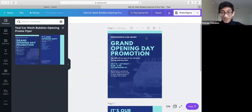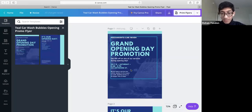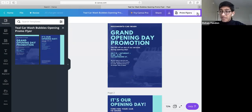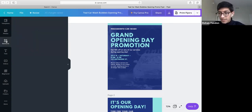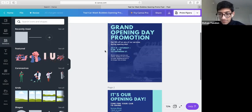Yeah, and you can add pages on your Canva file. You have page 1 and page 2. It could be something for back or front. Or if you're working on a presentation, you can have different pages, different slides. Then you can export that as a PDF or an image. So everything here is pretty self-explanatory. You can add images, elements, and let's take a look at some of the things that we can use.